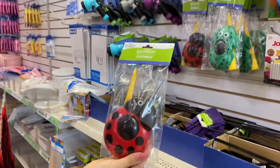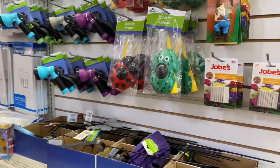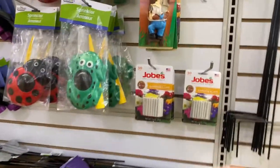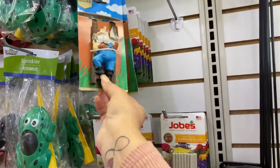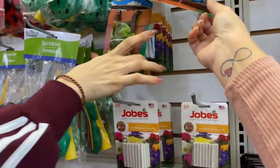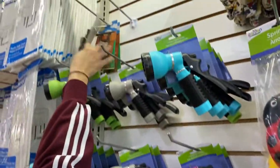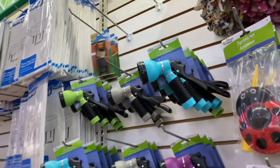Check out these. Those are cute. Oh yes, these are so cute. I got a few of these, the little planters. Oh no, it's broken. They only have a few though. I bought some. Oh, the owl up there. Cute.